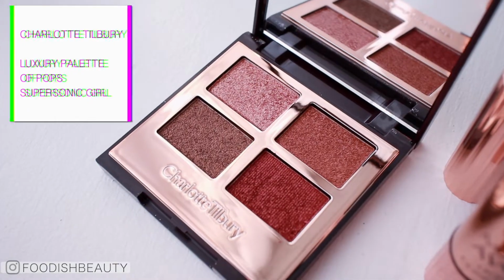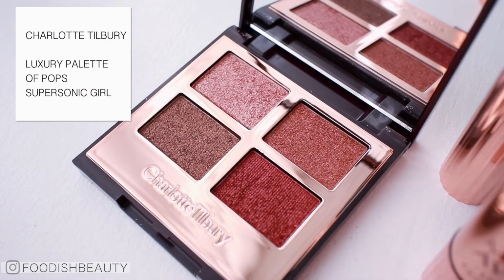Some more holiday launches, this time from Charlotte Tilbury. I got her luxury palette of Pops eyeshadow palette in the shade Supersonic Girl. This, I believe, is a special edition holiday quad, eyeshadow quad, that she just brought out recently, and this is what the palette looks like. The shades are absolutely gorgeous, and I've always been a fan of the pop shades within her eyeshadow quads, so I knew immediately I was going to pick these up.